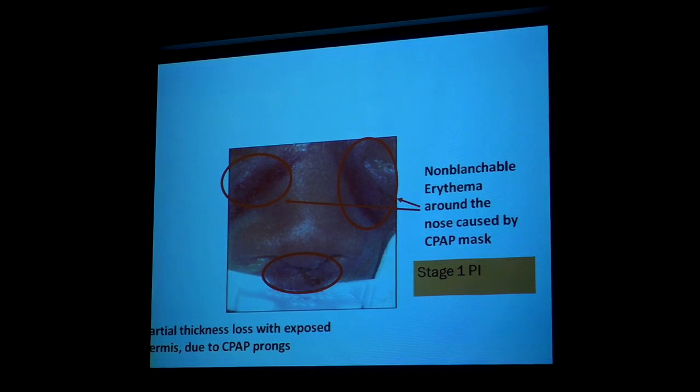What about the second injury? This is a partial thickness loss with exposed dermis due to CPAP prongs. Stage? There's a partial thickness loss with exposed dermis. Yes, stage two. Excellent.